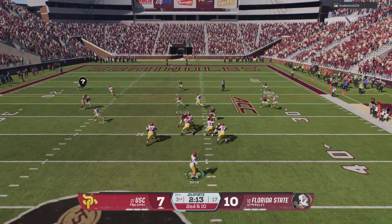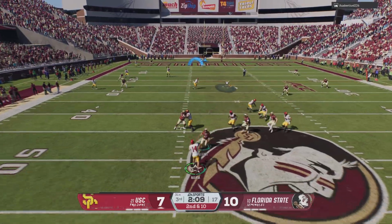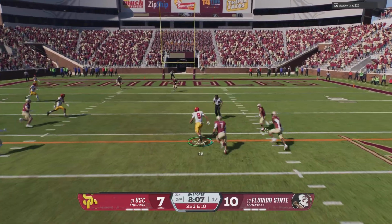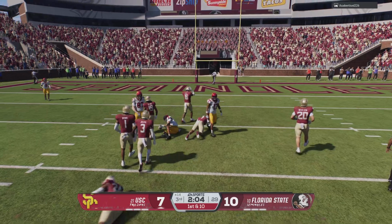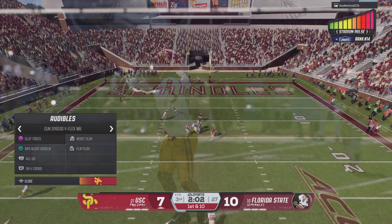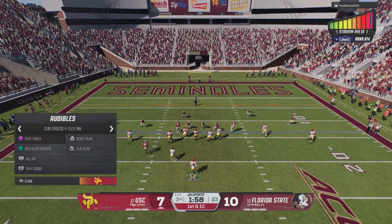To the air on second down. Now improvising. Caught over the middle. It's Lane. Dragged down, but they'll move the sticks for a first down. And the Trojans want to pick up the tempo.